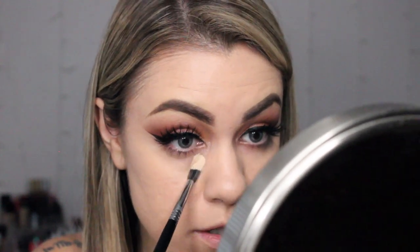This is actually also a buildable concealer. And what I like to use with concealers like this is a brush. So I'm using the Sigma F63 to apply this. So I'm going to go in with the concealer and just apply this right under. So I think this is probably a little bit too light for me. I'm not crazy about really light concealers, and I think this is extremely light for me.